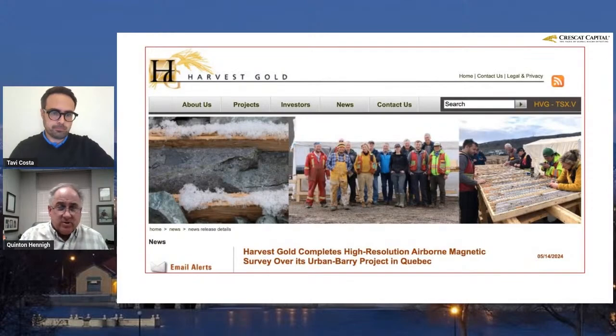Harvest Gold. I talked a little bit about this recently, where the company kind of resurrected itself. They tried testing the Emerson porphyry up in BC a couple of years back. The company came to me and said, look, that one didn't work, but we're going to work hard to find something that will.